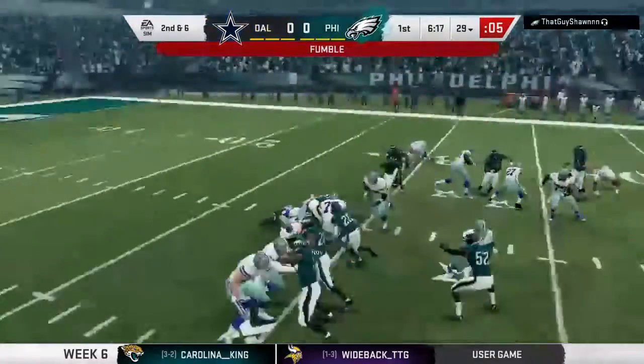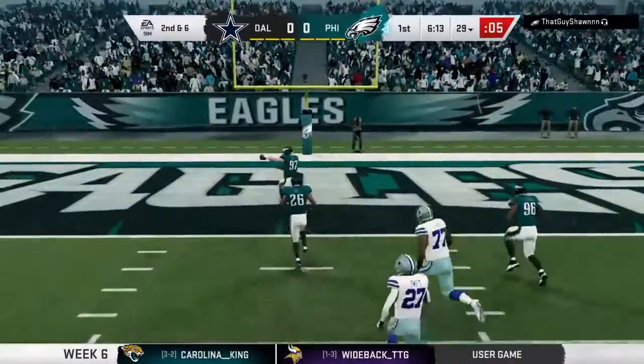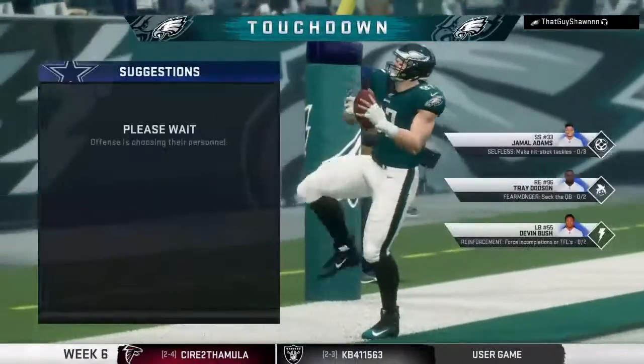And right away, he lost the football. And it's picked up by the Eagles. And he's in for an Eagles touchdown.